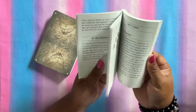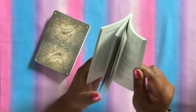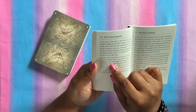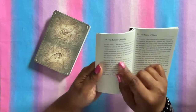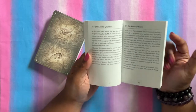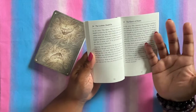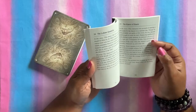So yeah, let's see how many pages. This is also English. So you have 53 pages in English. She tells you about the story. She gives you the meaning and then a key question for every card, which was very helpful to me because I'm not an Alice in Wonderland fan. I've seen the movie with Johnny Depp one time when it came out years ago, and I've never read the books. So I probably saw the cartoon when I was a kid, but I don't remember it. So it was helpful to have this little snippet about the story for each card.